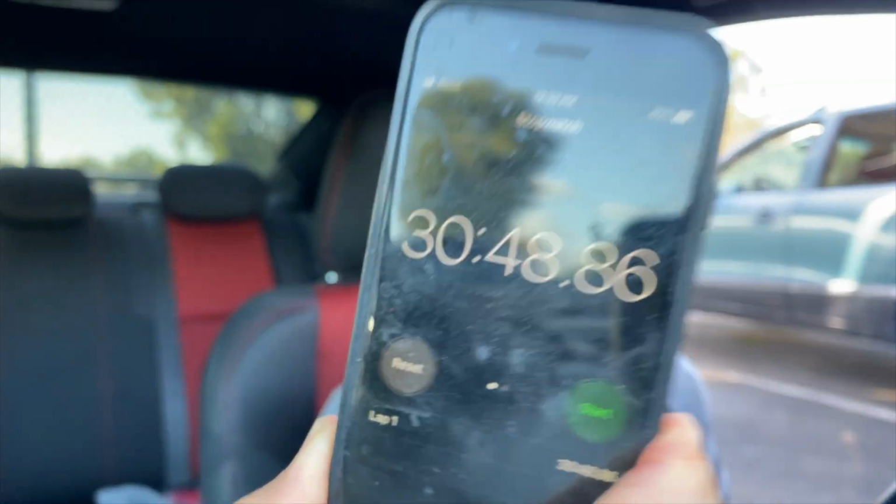Alright, so there you guys have it. That was 8 boxes of Cheetos mac and cheese, flaming hot flavors, stopped in 30 minutes and 48 seconds. So obviously I didn't finish it all. And at the beginning I showed you guys how much it weighed. It was about 6 pounds. And then I weighed it again at the end and it was about 2 pounds something. So I ate about 4 pounds.